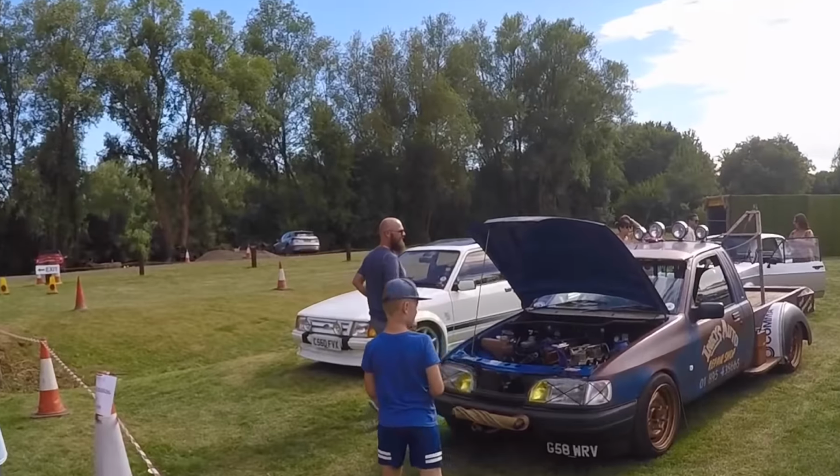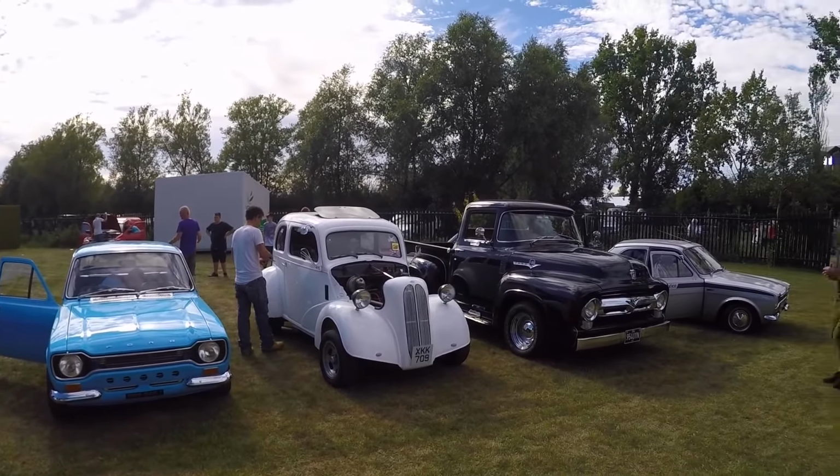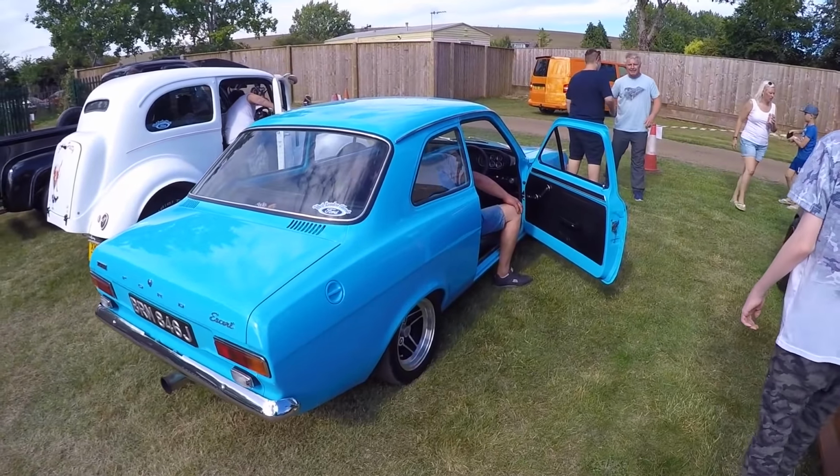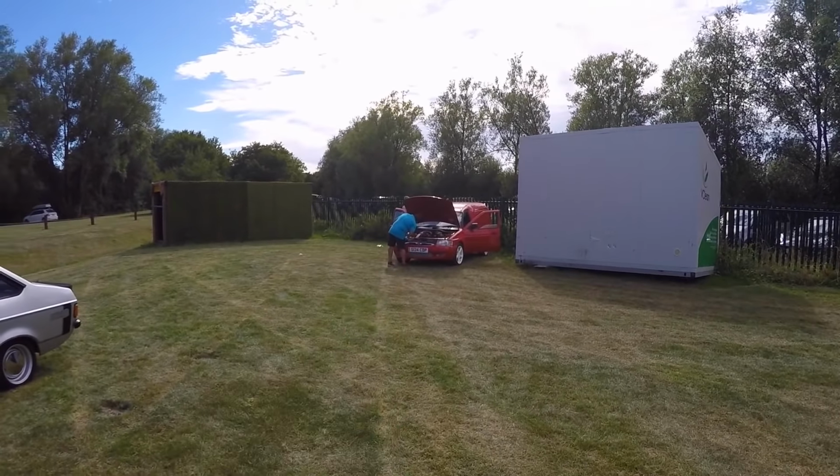Right, after a quick drink, it's time for us to do the off. Thanks for the invite, Danny. You're welcome, mate. It's been an amazing day. As Kev gets the COSWORTH Mark 1 fired up into life. I think this Escort van's getting a little bit of water before that gets started up.